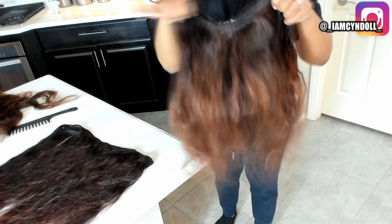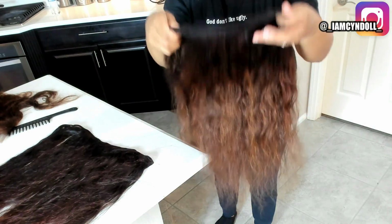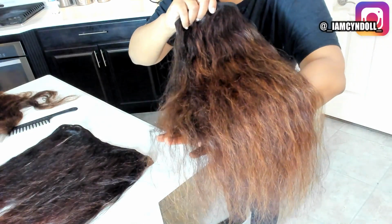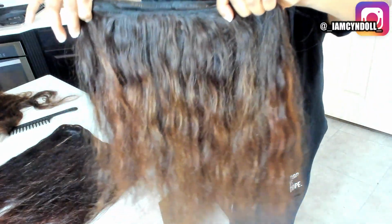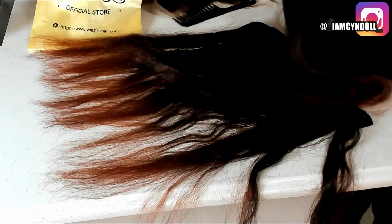This hair came out absolutely beautiful. I am not being rough on the hair, but I'm also not being super light-handed, just so you guys can see this is really, really good hair, and the color came out so good. It's really natural. It's not going to look all super extravagant and weird.